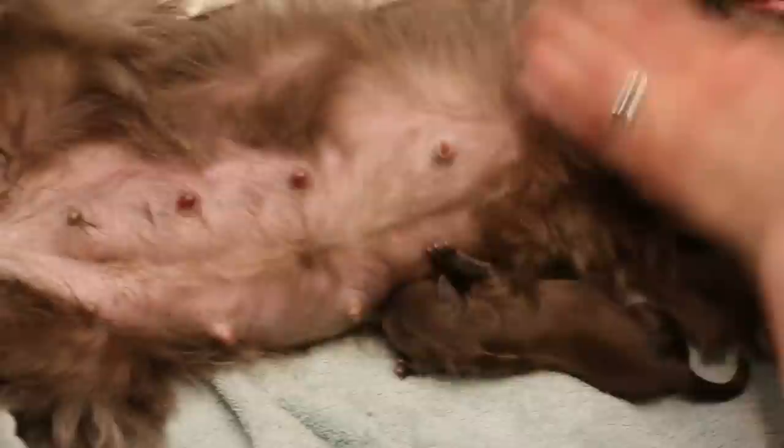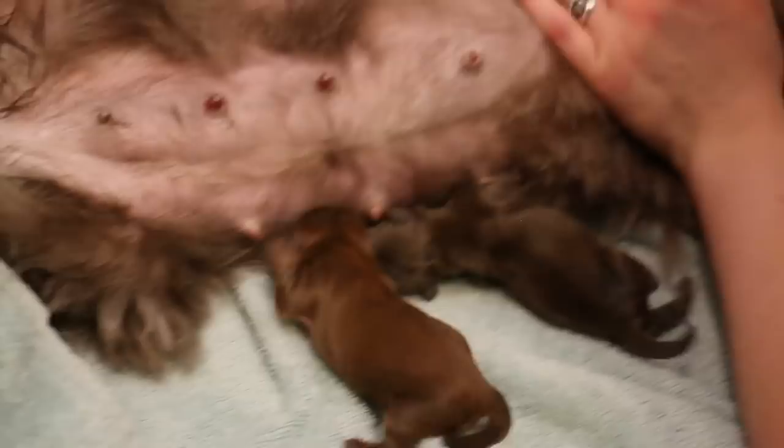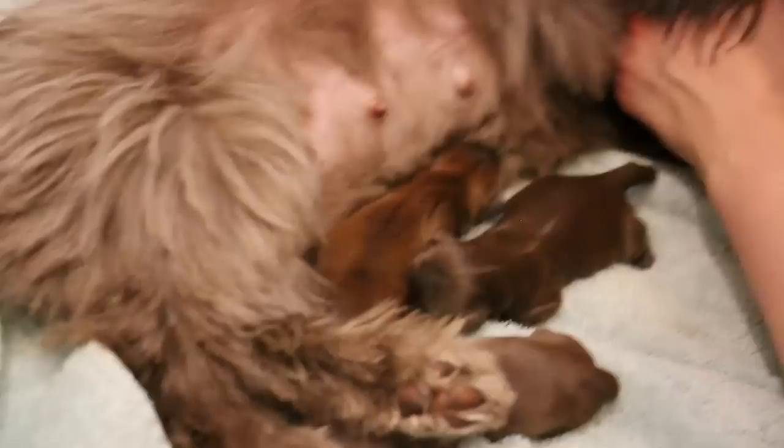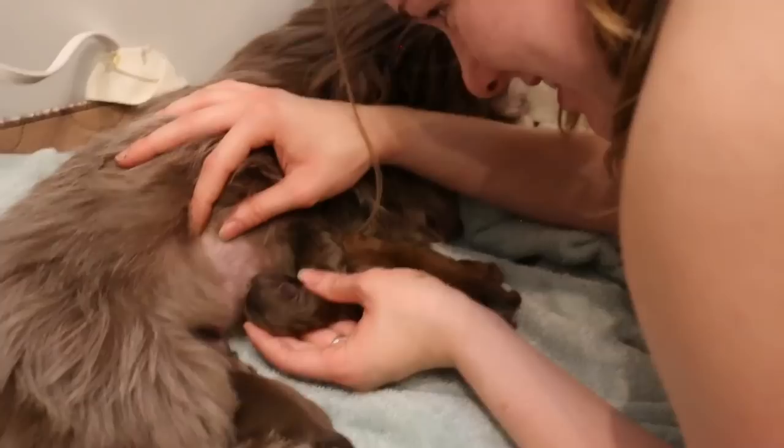We've got three little chocolate Shih Tzu. Coco did a good job. That's the red liver sable. You can see how she's a lot redder. So two little chocolates and one red liver sable. Two girls and a boy. A lot of work getting those babies on there.